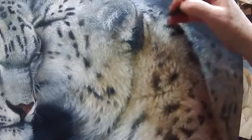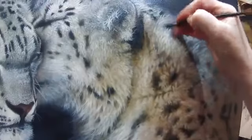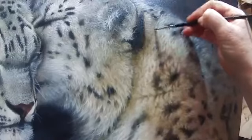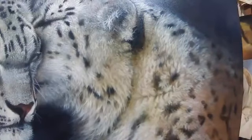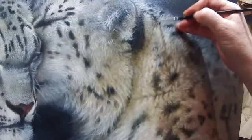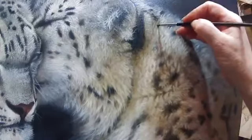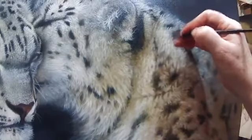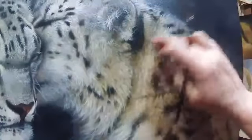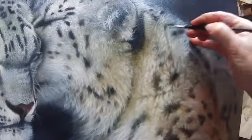So I'm just putting a little bit more raw umber there, because all that's too dark. Yeah, colour theory, Sarah, is a killer. And it bars the pants off me. So I just paint. I think as you go you learn about colour mixes.